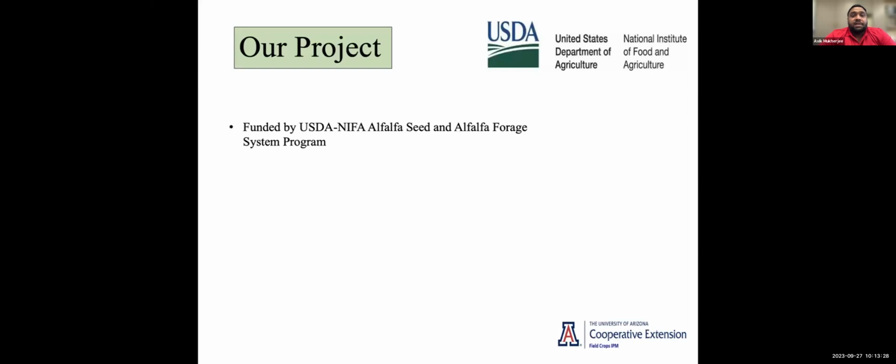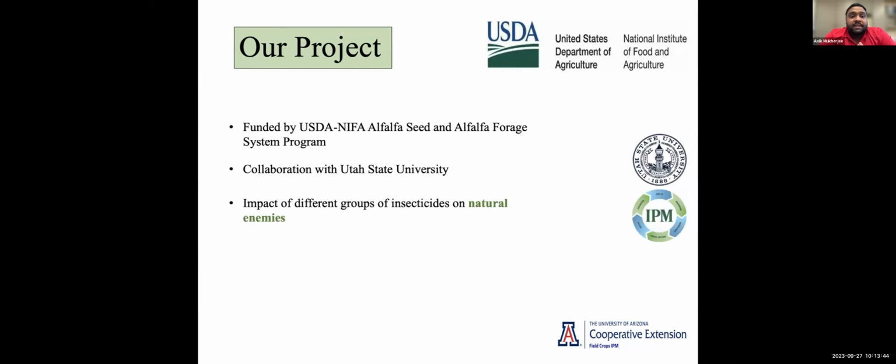Currently I'm working on a project on natural enemies funded by the USDA NIFA Alfalfa Seed and Forage System Program. We have a collaboration with Utah State University to see the difference between natural enemies in the high desert and low desert in Arizona. We'll see the impact of different groups of insecticides on natural enemies, and we'll understand the different factors, either landscape, climate, or others, which can drive the natural enemy population along with the pest.